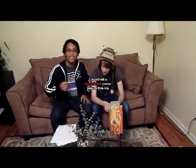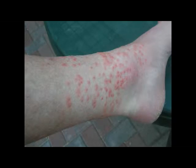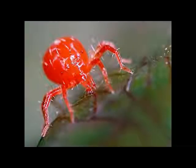Hi folks, I'm Dr. Derek, and this is one of the patients in the world who have been affected by chiggers. Here are some of their symptoms. Symptoms may include itching, severe itching, rashes, and red bumps. Symptoms only stay around for 1 or 2 weeks and usually kick in 1 to 3 hours after being bitten. You really don't need a microscope to see that you have chiggers. All you need to look for are some red bumps that itch. But just in case you were wondering what they look like up close, here you go.